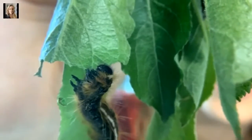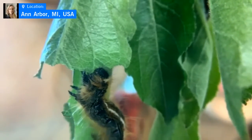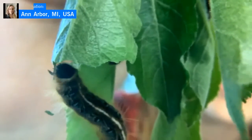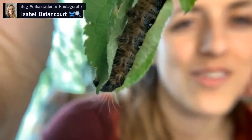So this one's really chowing down the leaf, working away. You can see the shiny flash of the mandibles, whoops, as they do their work. Chowing down, going to town. No, not camera shy, this one. Probably has no idea. Here's its whole body. Hairs all the way down its back.